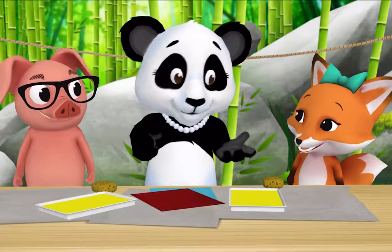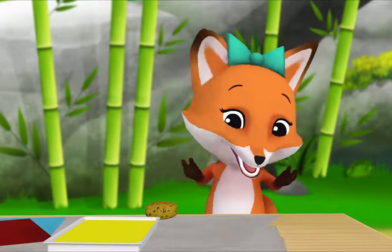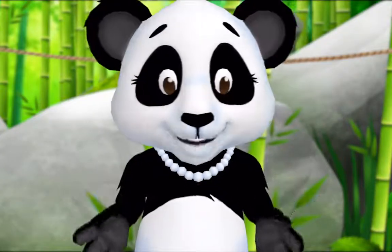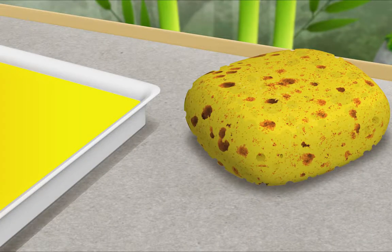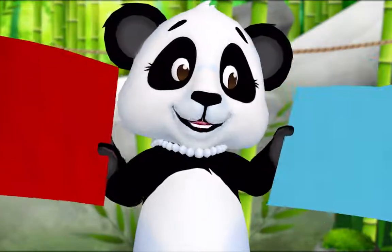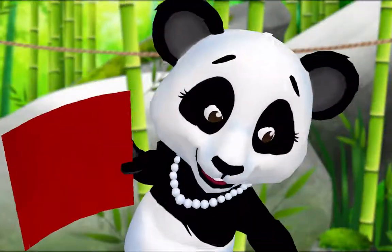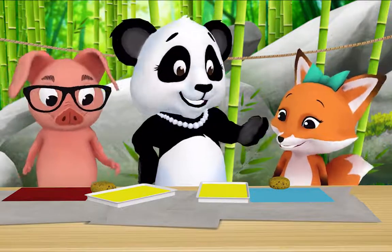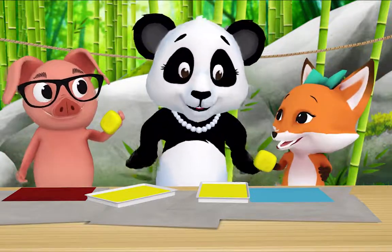Pig, Fox, I'm going to show you a new way of painting. I don't see any paint brushes. That's right, Fox. We're not going to paint with paintbrushes. We're going to paint with sponges. Ready to see what happens? Okay. Do you want to start with blue paper or red paper? Blue, please. And I'll take red, please. Great. Now, pick up a sponge. Dip it in the yellow paint. And start painting.